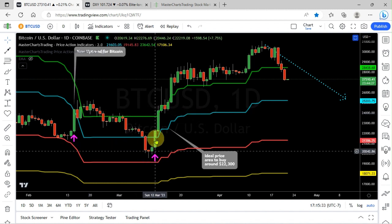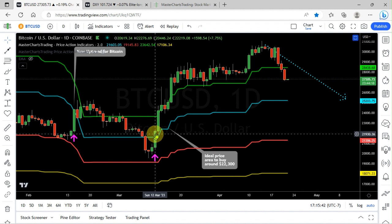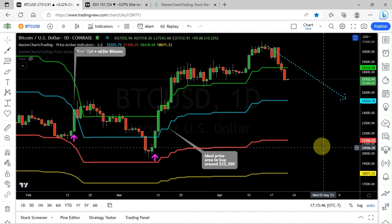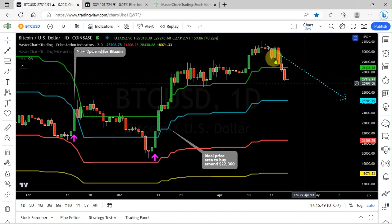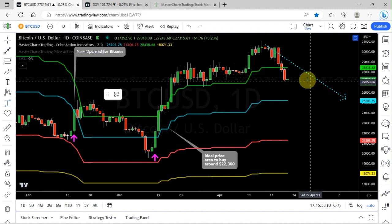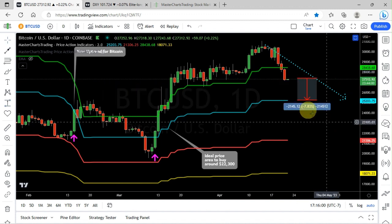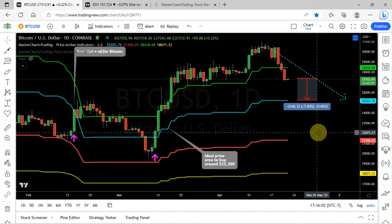We had just a tremendous opportunity right there around the 12th of March to buy Bitcoin at around 21,000, with a huge move towards 30,800. Right now we are pulling back. Notice the security is pulling back. I think Bitcoin will continue to pull back towards around 2,500, and I think at that point it will become a good buying opportunity. This is around 7% lower from today's prices.